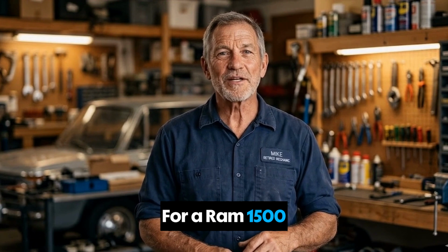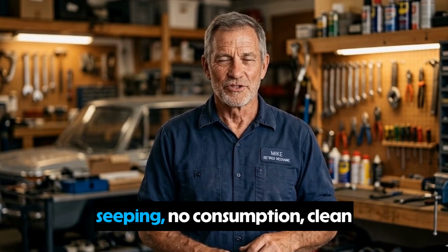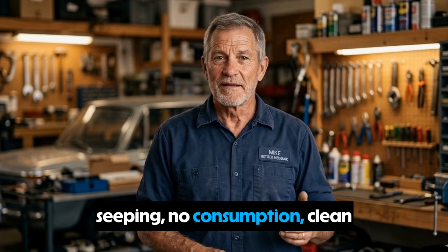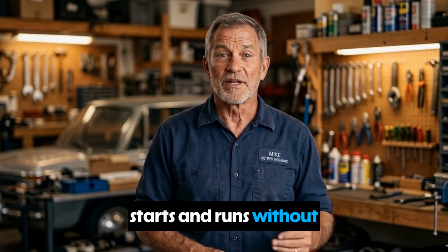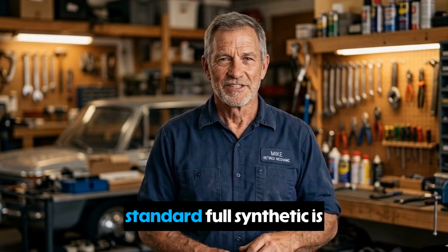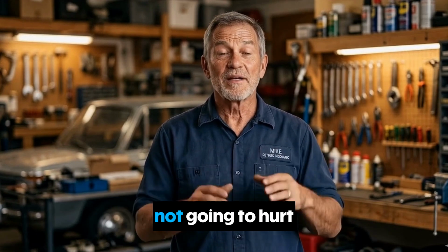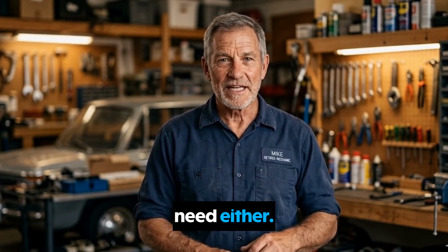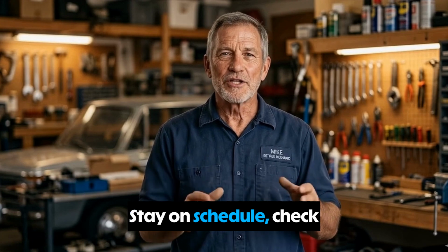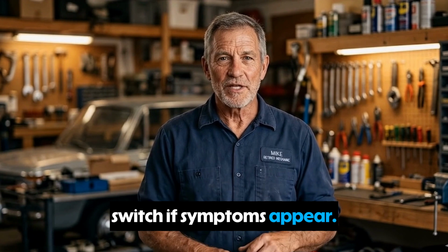For a Ram 1500 or Silverado owner, at 130,000 miles with no seeping, no consumption, clean oil on the dipstick, and a truck that starts and runs without issues, a quality standard full synthetic is protecting your engine just fine. The high mileage formula is not going to hurt you, but it's not providing benefits you urgently need either. Stay on schedule, check your level monthly, and switch if symptoms appear.